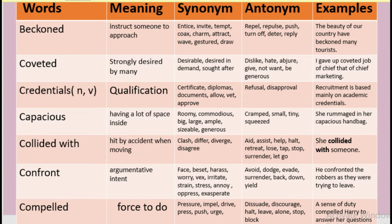Next word is capacious, having a lot of space inside, with synonyms roomy, commodious, big, large, ample, sizable, generous, and antonyms are cramped, small, tiny, squeezed. When we use it in a sentence, it is like: she rummaged in her capacious handbag.